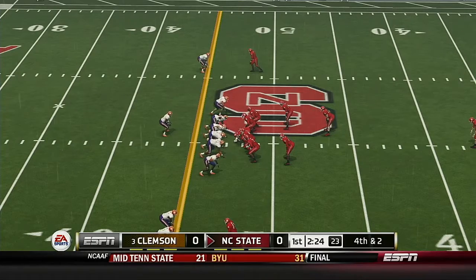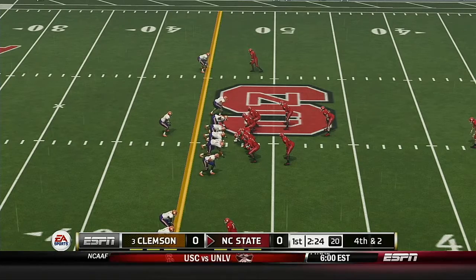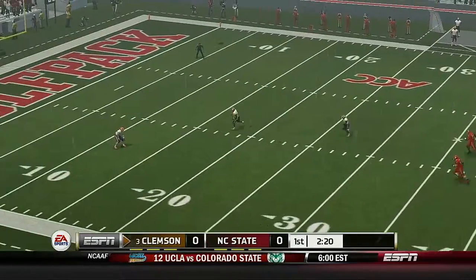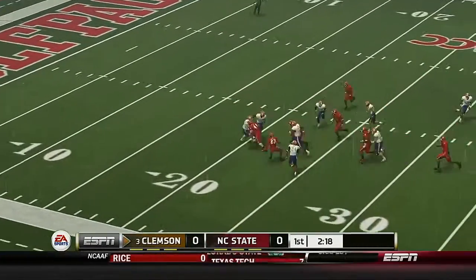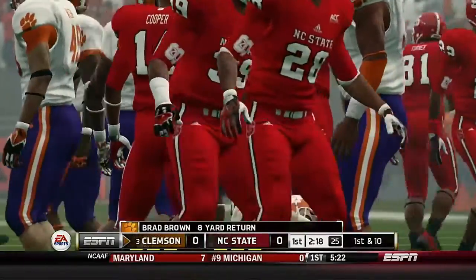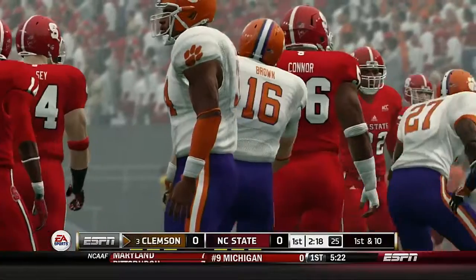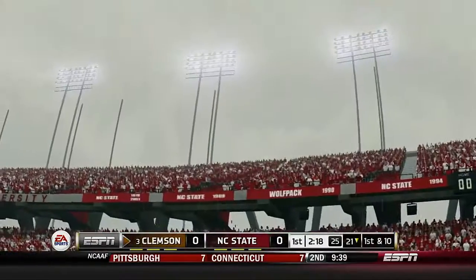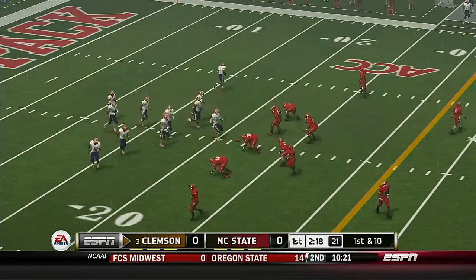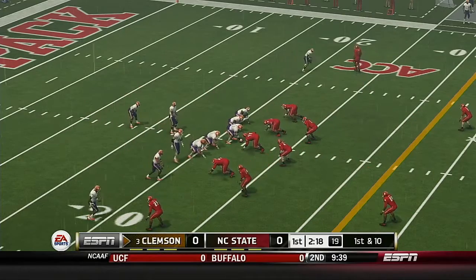They're trying to pin them deep with a solid punt right here. And he's taken down at the 21. And so far, it's been totally even. In close games like this, every possession is likely to matter.